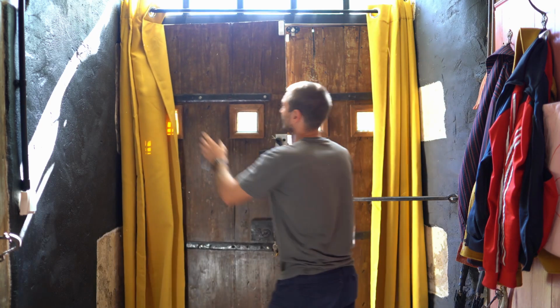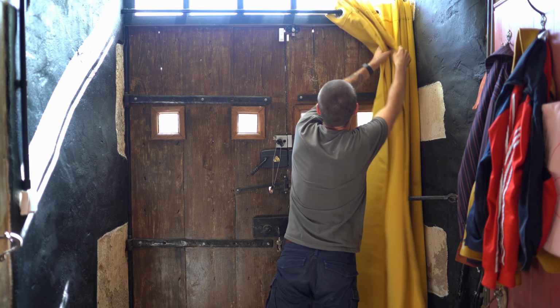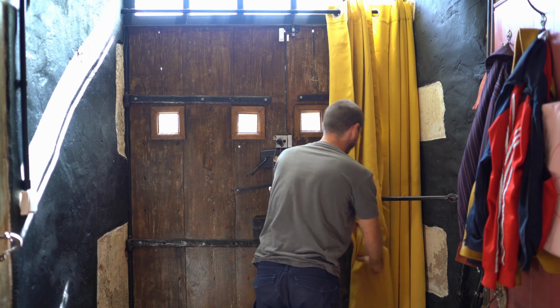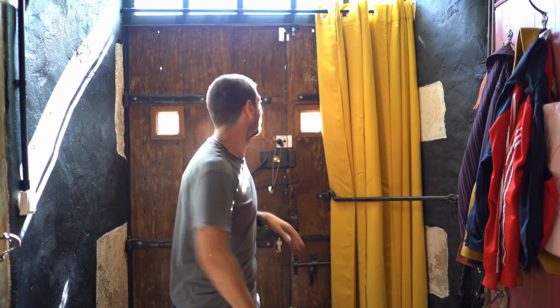I'll be scared of opening the door. Maybe it all needs to be on this side during the day, you know? And then I'll find a solution for winter.